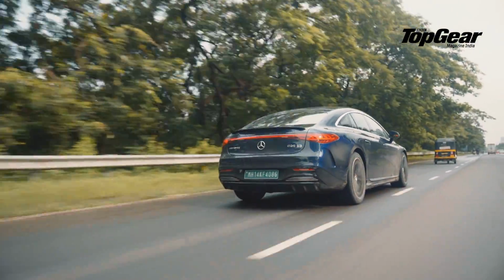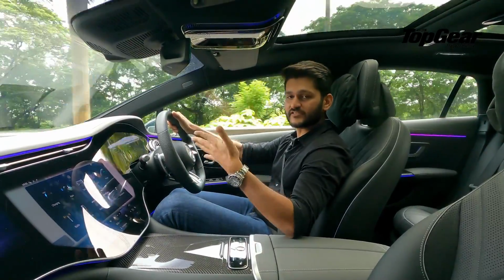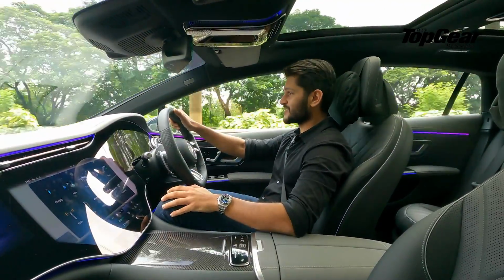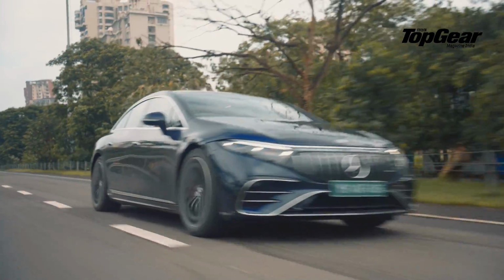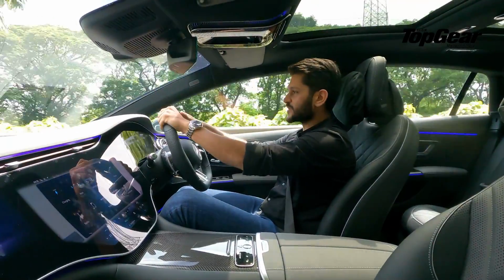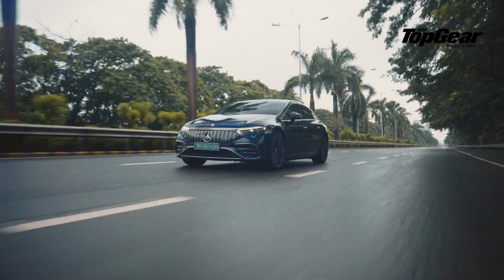The second interesting thing is the fact that this car comes with rear wheel steering. So the wheels turn in or out, making the turning radius almost like an A-Class. That's Mercedes' intelligent assistant that keeps chiming in, giving guidance on how the route is changing. It's a little disturbing.